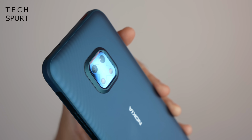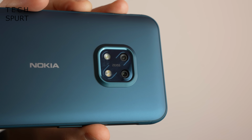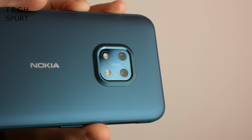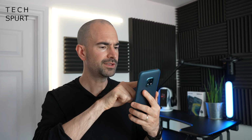Now let's finish with a squint at the Nokia XR20's rear camera tech. What you got here is a 48 megapixel primary sensor. It is once again a Zeiss branded setup, of course, backed up by a 13 megapixel ultra-wide angle lens. And you've even got a dual flash setup around the back there as well, so sorted for your nighttime shots, and I'm assuming that you can use that as a torch as well.